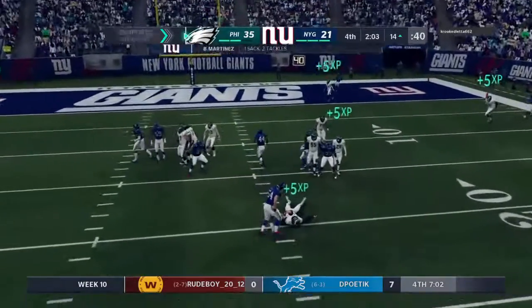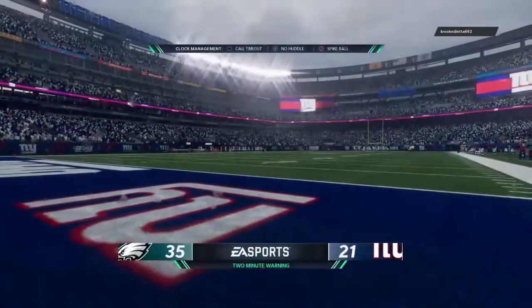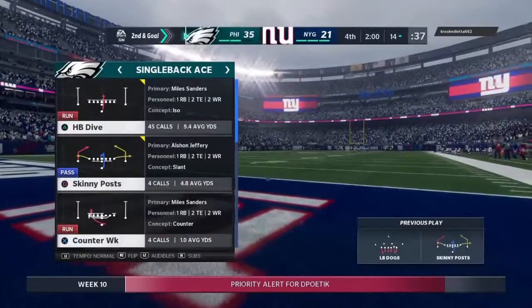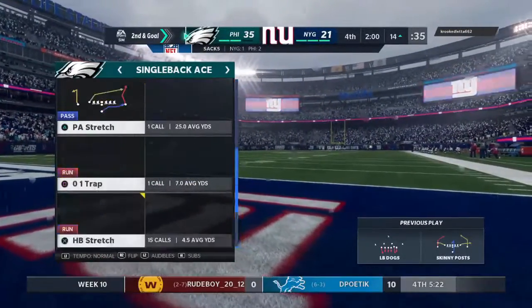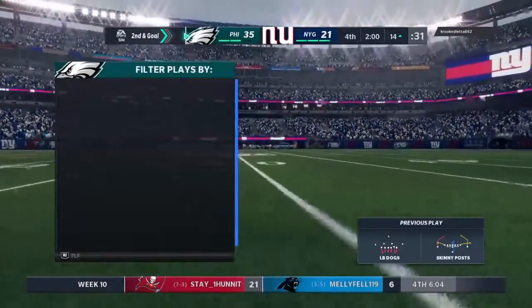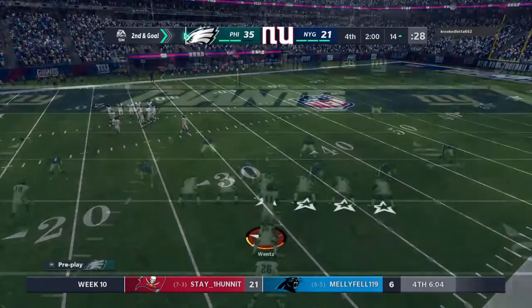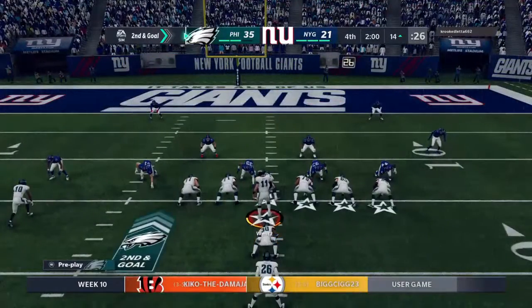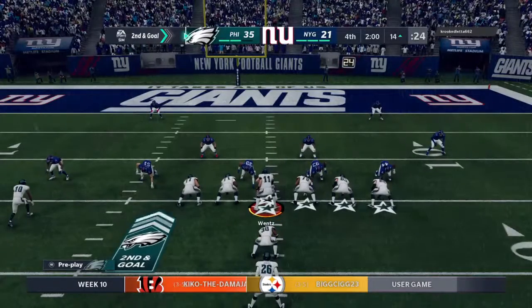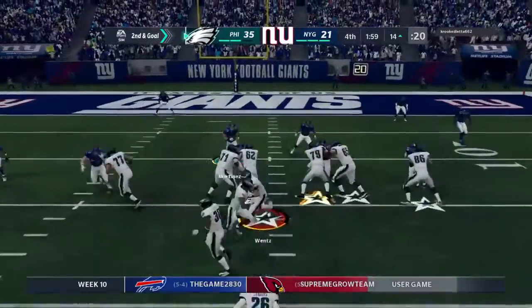Blitz coming, and down he goes. Give the sack to Blake Martinez. 2 minutes left to play in this football game here on EA Sports. Down and goal. So it's Eagle football here as we get you reset. They've got a 2nd and goal now as they look to add a few more points here onto their total.